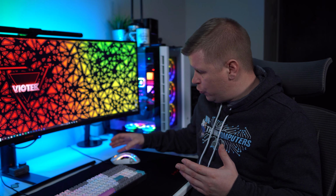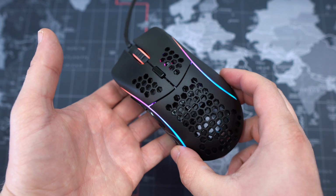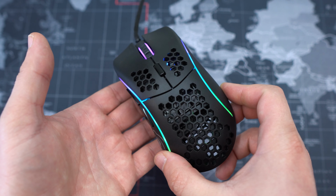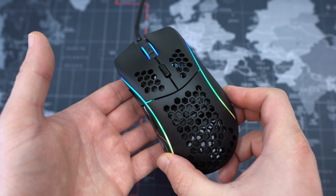It's not like a crazy mouse with a ton of buttons on the side. You have 2 buttons on the main side, 2 main buttons, and that is basically it. Of course, it is very lightweight. I believe it weighs 68 grams, so super light there as well.